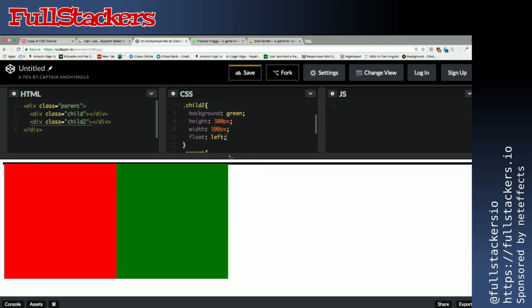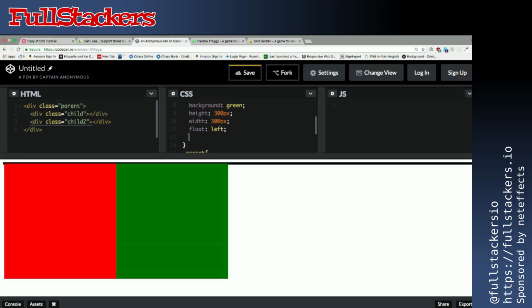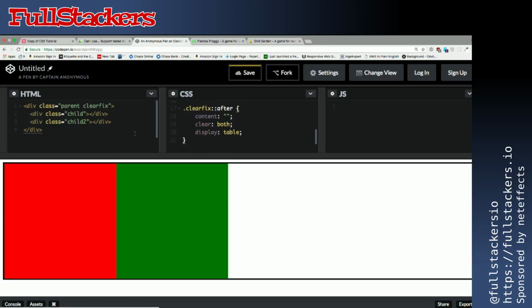And what you see is that the parent that was previously enclosing both of the children is now gone. It's kind of shrunken back into place. And this is one of the problems with using floats as a layout system, where you have to use this hack called clearfix and apply it to the parent container, in order to restore the expected behavior of the parent enclosing both of the children.